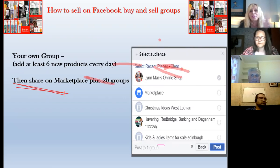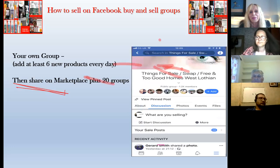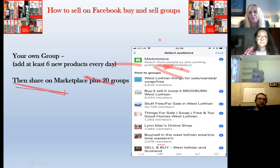So your 6 products, share them on the marketplace. Don't go and share it with 40 groups and get yourself a ban. Stop at 20. But that's one product shared on 20 groups, plus your own group, plus the marketplace in minutes, right? This takes minutes. This is what it will look like if you're using the phone. I try to put in my training laptop phone. If you're on an Android, your instructions down here will be along the top, but it's exactly the same. What are you selling? And it'll allow you to share it to another 20 groups.